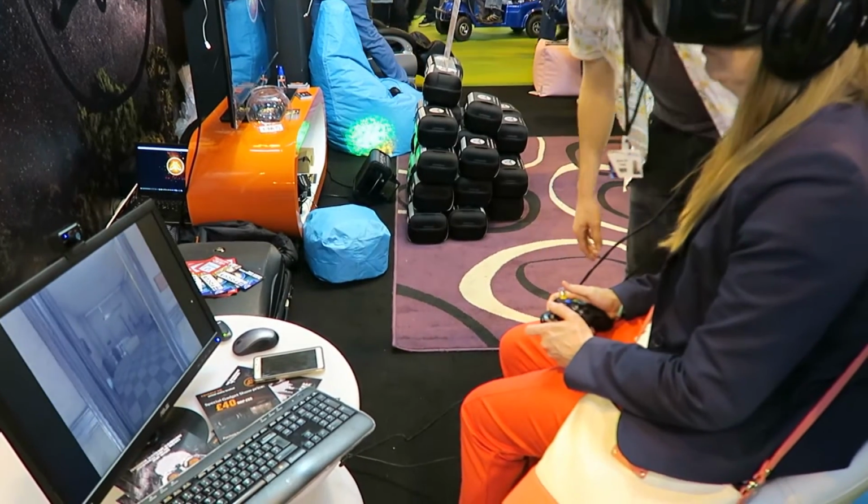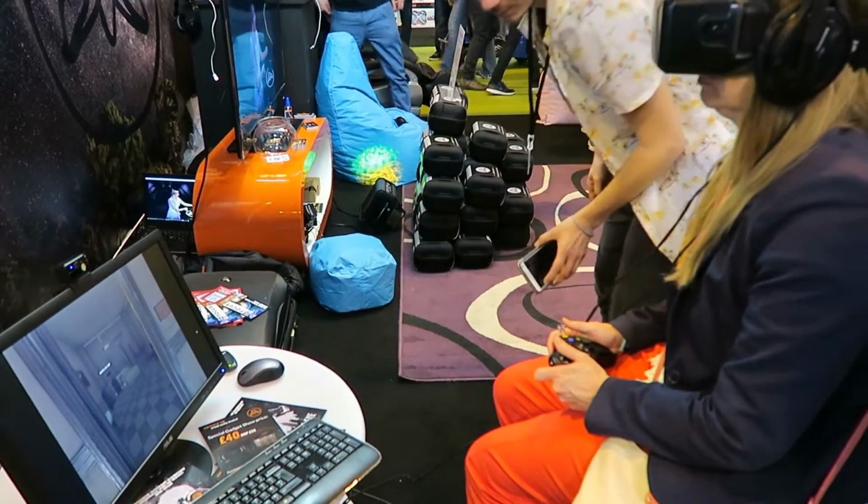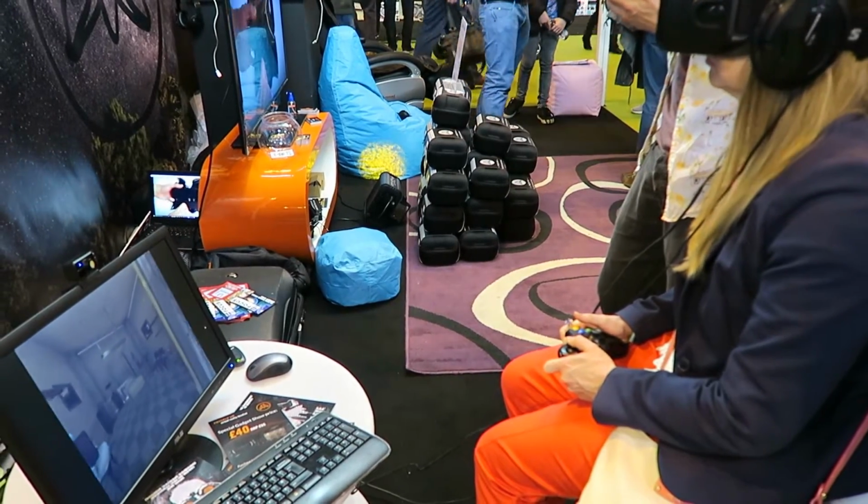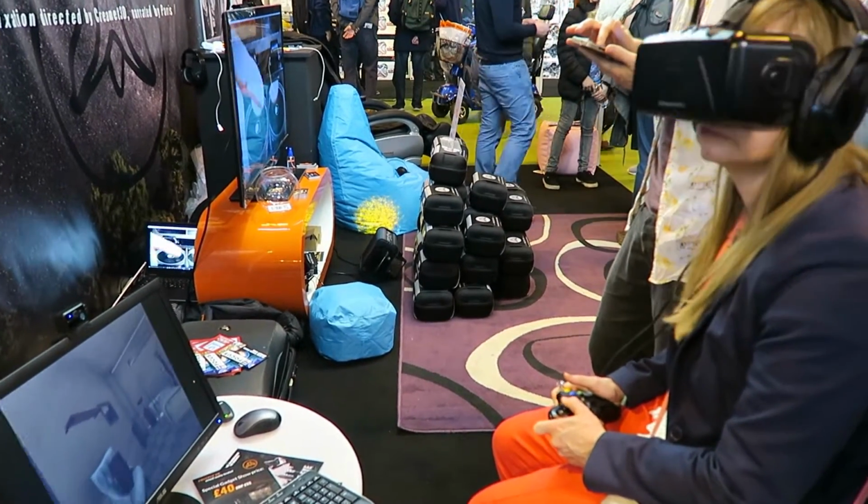VR was really big at the Gadget Show with both Oculus and the HTC Vive. How did you find the Oculus? Yeah, the headset was great, but I'm not a fan of using the Xbox controller.